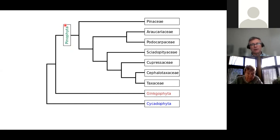So all this group up here, this Pinophyta, this is the order that includes all of what we would typically consider to be conifers. And so there are several families. And again, you learn kingdom, phylum, class, order, family, genus, species. And of course, for scientific names, everything is genus, species. So we're looking here at the level of scientific classification right above genus, which would be families.